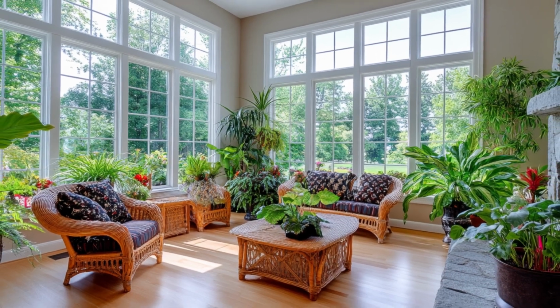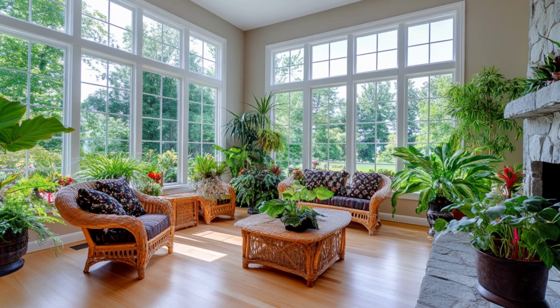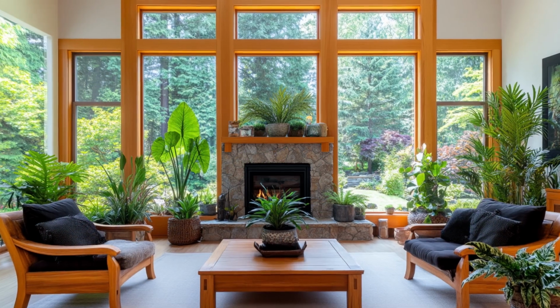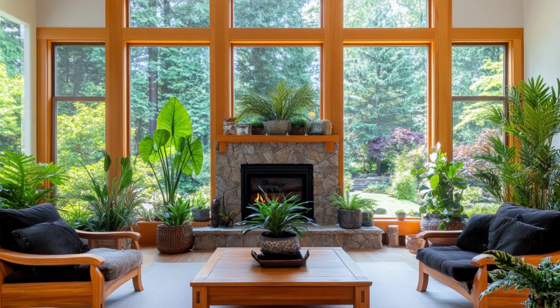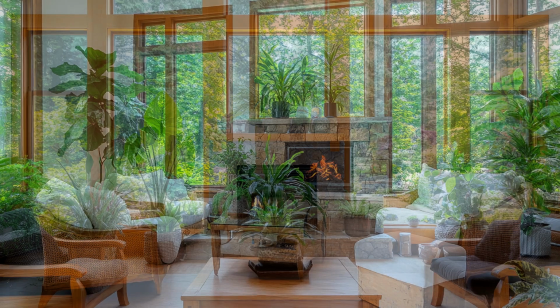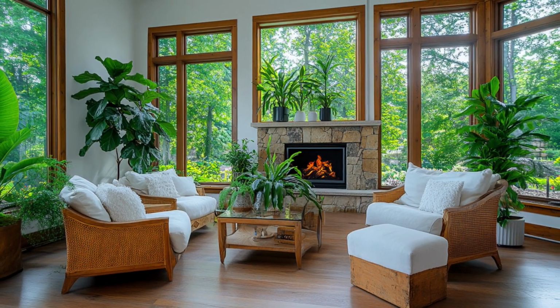natural light. Bunny also loves to use floral arrangements and greenery to add color and life to a space. Whether it's a simple vase of fresh flowers or a lush indoor garden, these natural touches can transform a room, making it feel more vibrant and alive. By bringing elements of nature into your home, you can create a space that feels both serene and invigorating.